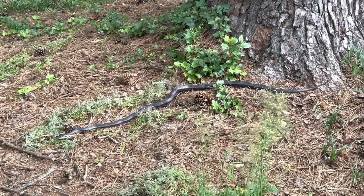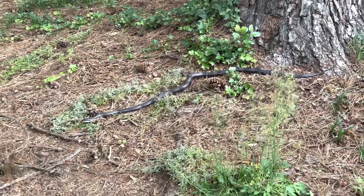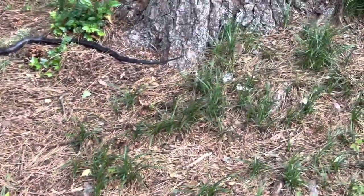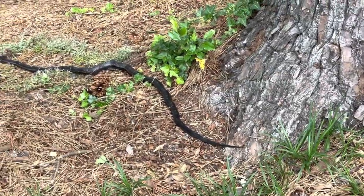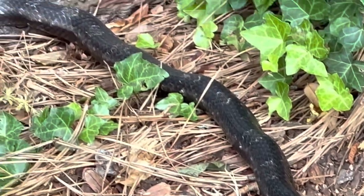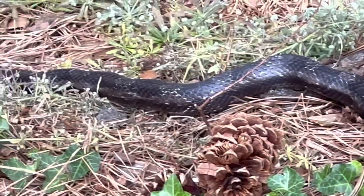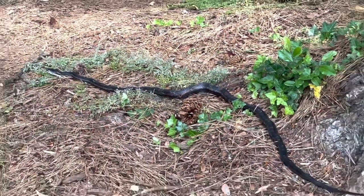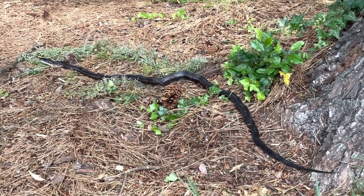One second, I'm gonna take a picture. But yeah, happy to have this guy in the backyard. Let's see if we can kind of move him along. You can definitely see a better pattern from this angle. But yeah, that's a big one.